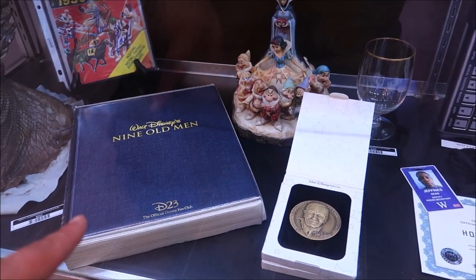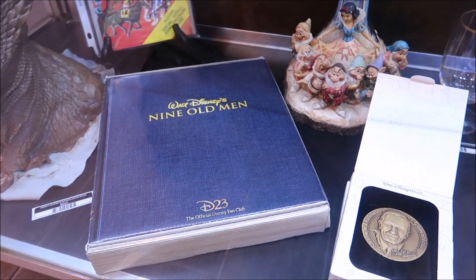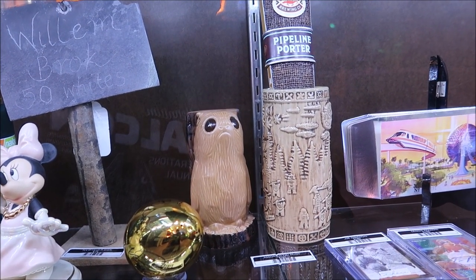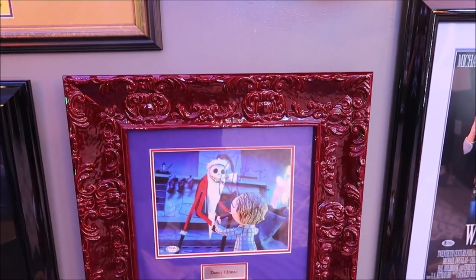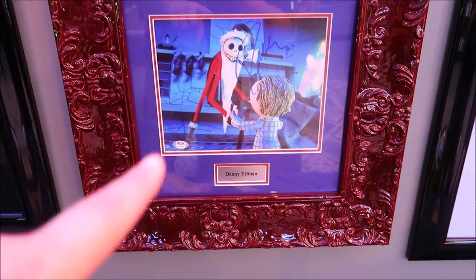And even take a look at these awesome pieces from the D23 official fan club. I love it. Ooh, some first edition tiki mugs. Very nice. That is a signed Willy Wonka golden egg. Over here we have a signed Nightmare Before Christmas picture from Danny Elfman. He's the one that wrote all the music.